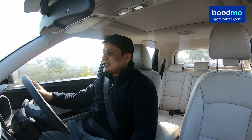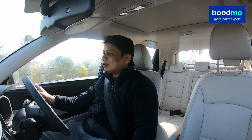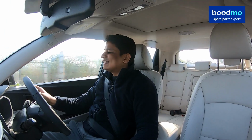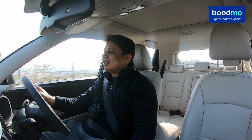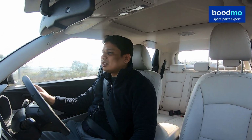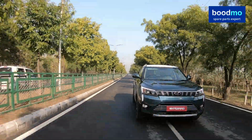Well, so here I am driving the new Mahindra XUV300 AMT. Now this car, remember, comes with a 6-speed AMT gearbox, and it also gets a 1.2 turbocharged petrol, which makes 110 bhp. Now this is of course turbocharged, which means that you have to wait for the turbo to spool up to 2000 rpm before you get the best of power.